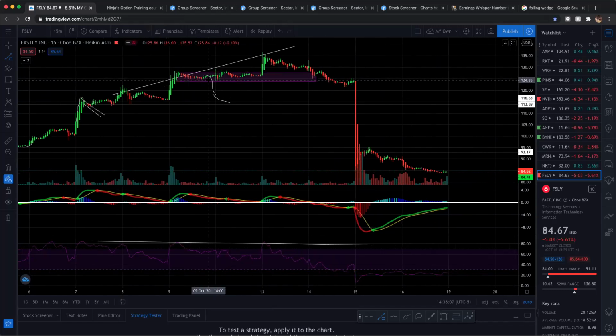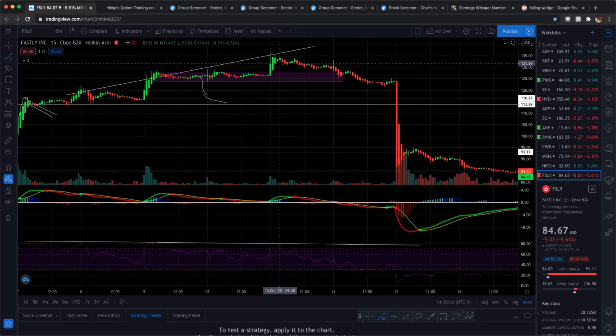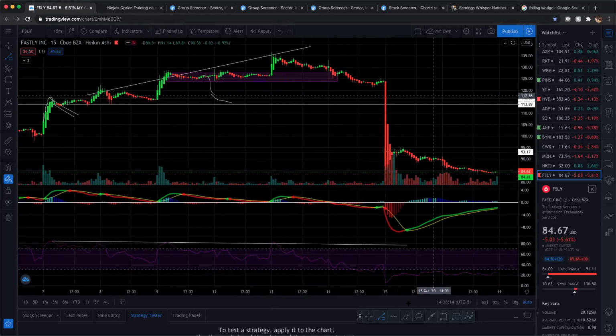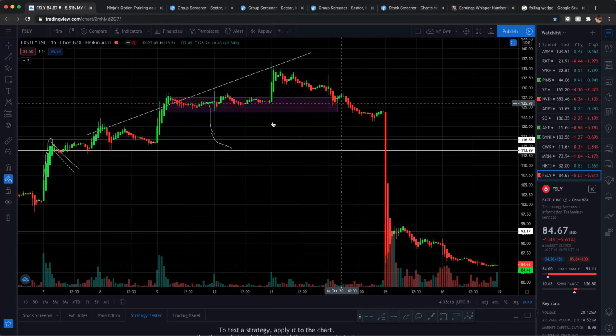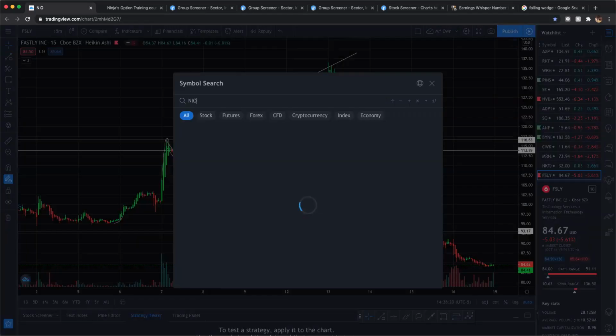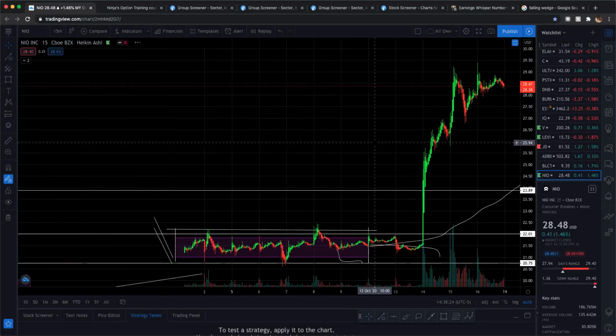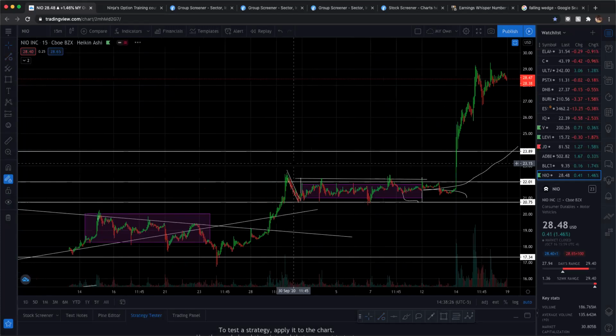So I called the calls at this point at 10:16. I think we got in this consolidation. We sold it around this point for Fastly. Yep. So this is like a consolidation. So we need to find this consolidation. I did find this consolidation for Neo as well. So okay, this is like a common trend.